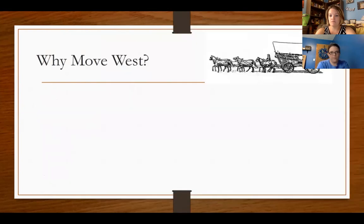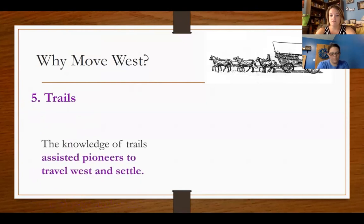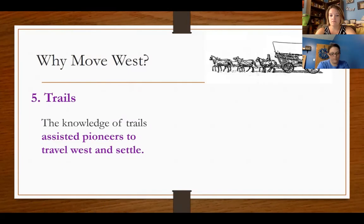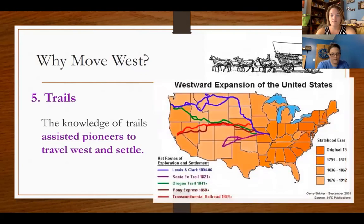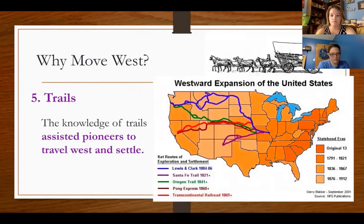So why move west? Well, trails also begin to be blazed. After Lewis and Clark headed west for the first time, trails are being blazed, and people are following these trails on a regular basis. They're getting knowledge to one another about these trails. And sometimes they would even hire wagon train leaders who were familiar with the trail to be able to lead a long train or a big group of Conestoga wagons and homesteaders out west to travel and to settle. You can check out this map again and the many trails that are being blazed in and through the West to get to key areas of exploration and settlement.